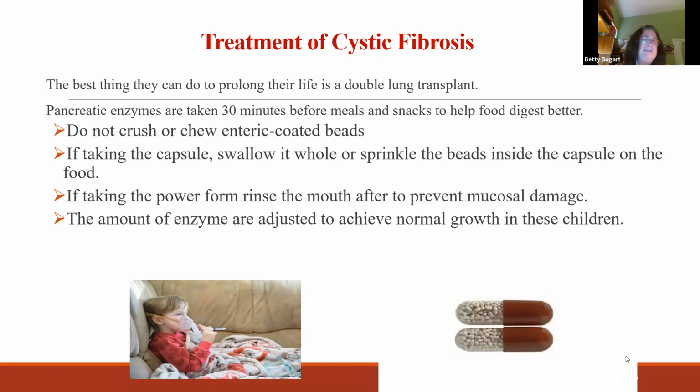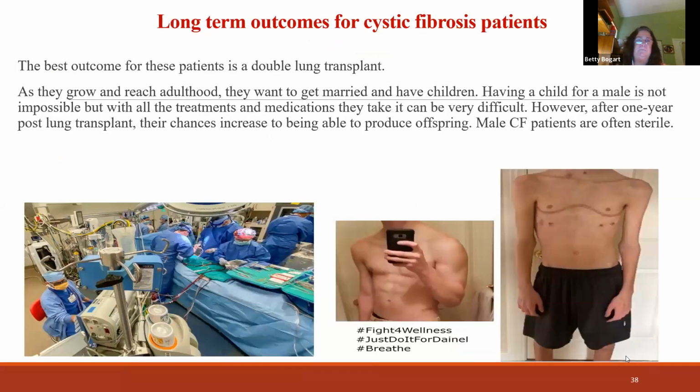And the one thing we tend to forget, believe it or not, is to increase the dosage as they get bigger. Children grow, and it's been a year since they've changed the dose of their pancreatase. And we're going to start to see weight loss and other things because we don't have enough enzyme in there. So again, making sure, these are important questions I just said.